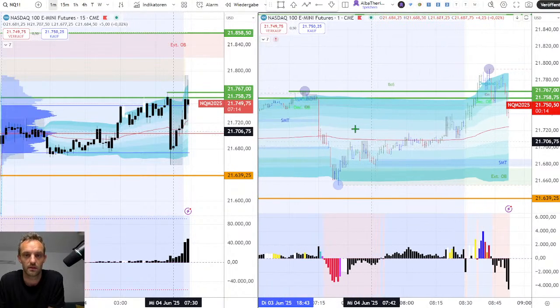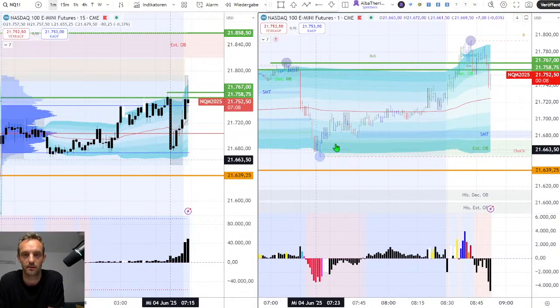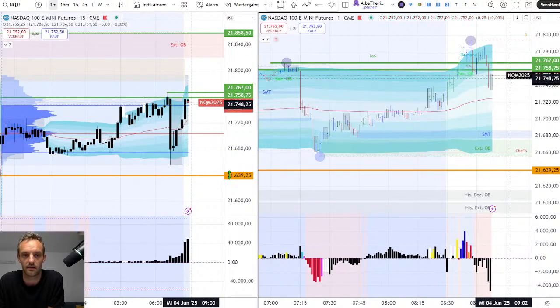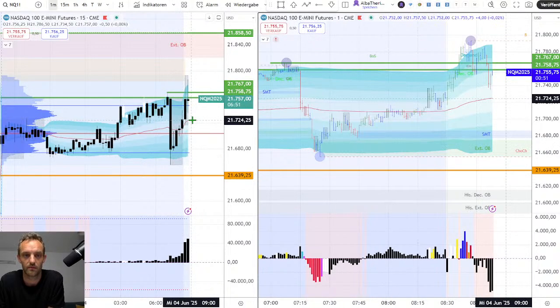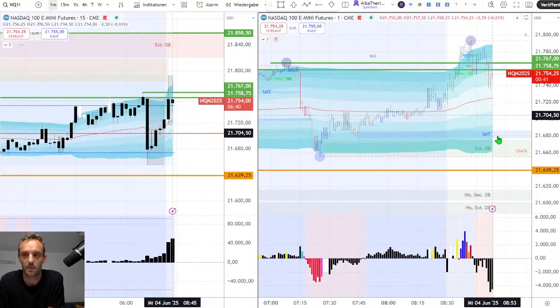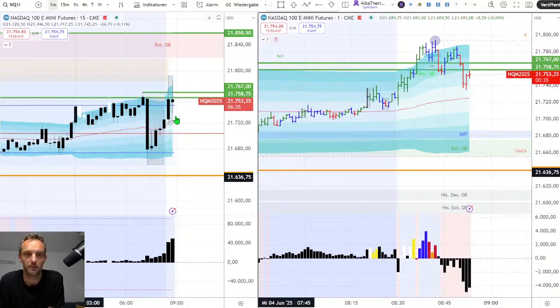The rotation is finished in long to the upside. So on the intraday chart, okay, the rotation is finished, and they can also rotate now in short direction and come back later. This will be not my preferred scenario. Preferred scenario will be a push to the upside, continuation to 585, to 858. But of course, everything is possible.